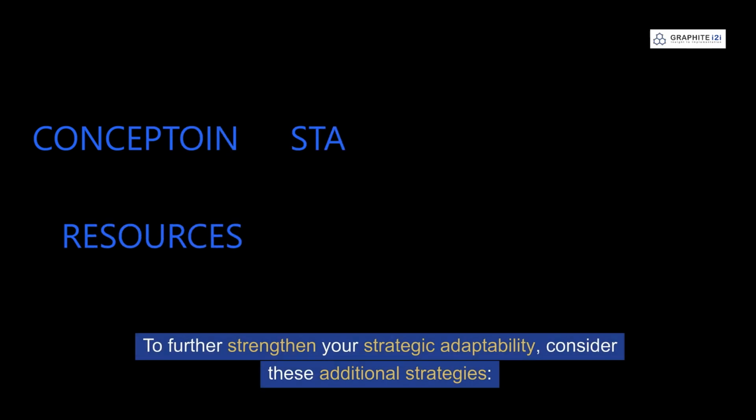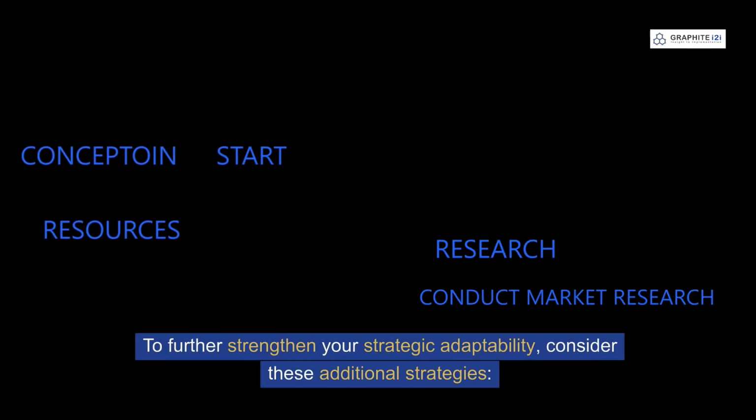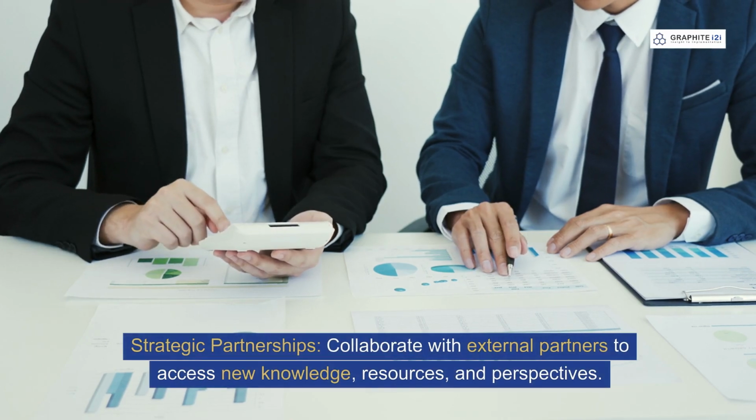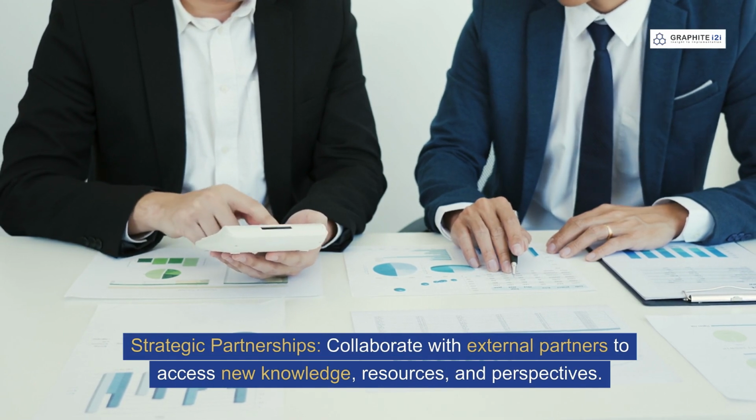To further strengthen your strategic adaptability, consider these additional strategies. Strategic partnerships. Collaborate with external partners to access new knowledge, resources, and perspectives.